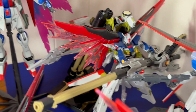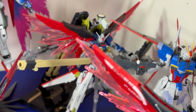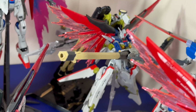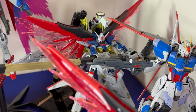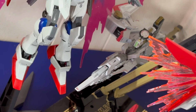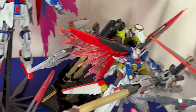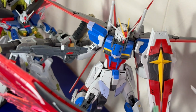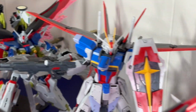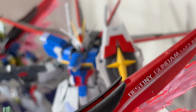And looking down, we have the High Grade Spec 2 with the Zeus Silhouette equipped. That just came out very recently. Very nice. Speaking of the Zeus Silhouette, I actually do have it in the back right here, the Metal Robot Damashii version, just chilling in the back. And I have the Force Impulse. Let me just move my lights out of the way. The Force Impulse Gundam Master Grade.